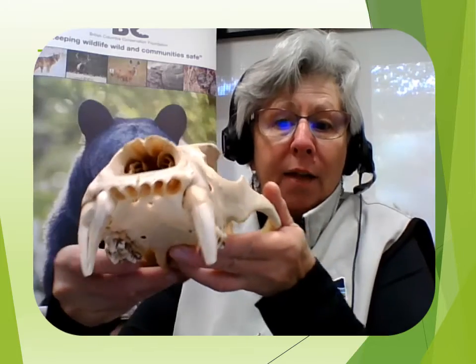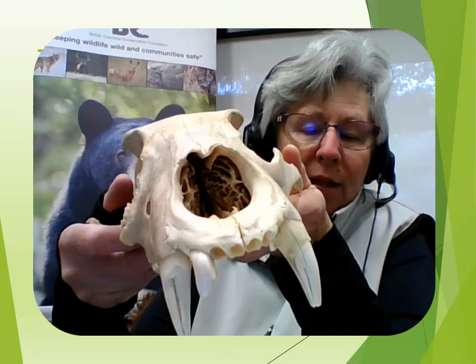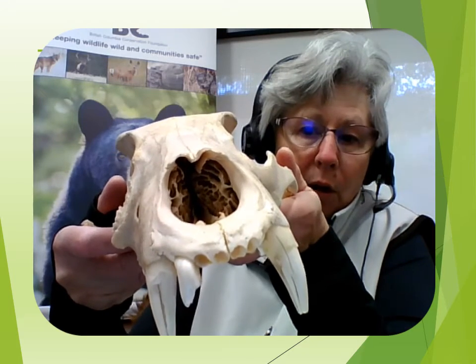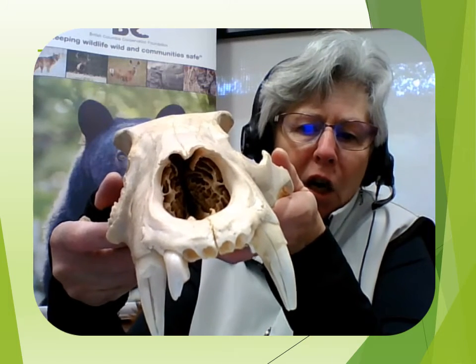Well, let's just all look at our nose. And our nose, if we go side to side, just grab your nose and wiggle it a little bit, you'll feel that there's one single cartilage that goes down the center. Well, have a look at this bear skull and have a look at the nose of this bear. You can see that down that nose, or up the nose, all of those little cartilages just like ours.